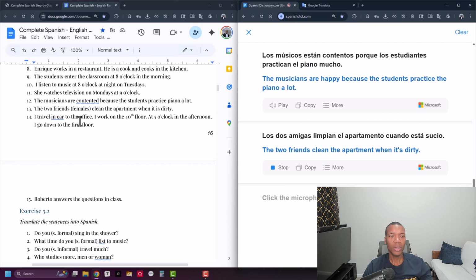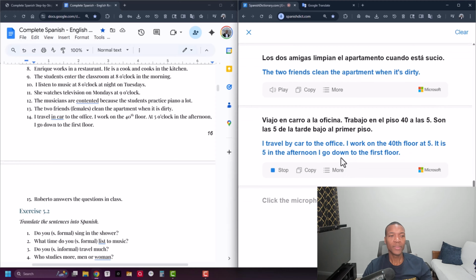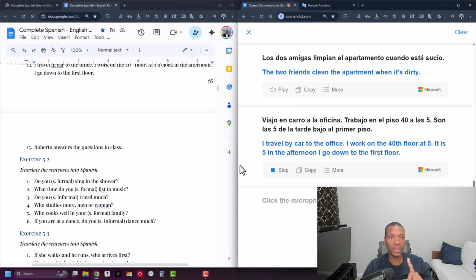I travel in car to the office. I work on the 40th floor. At 5 in the afternoon, I go down to the first floor. Viajo en carro a la oficina. Trabajo en el piso 40 a las 5. Son las 5 de la tarde. Bajo al primer piso. Good. Also notice how complete Spanish actually continues to weave in the numbers from the previous chapter.